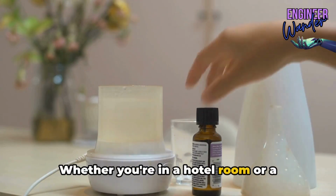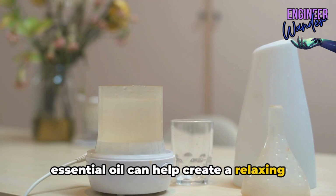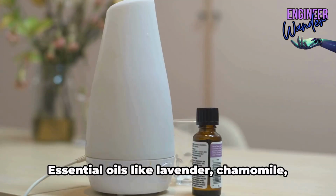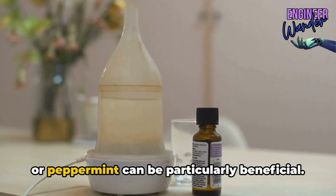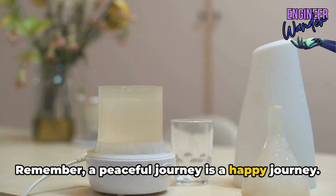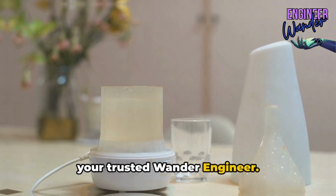Whether you're in a hotel room or a rental car, a few drops of your favorite essential oil can help create a relaxing ambience, reduce stress, and even help you sleep better. Essential oils like lavender, chamomile, or peppermint can be particularly beneficial. Remember, a peaceful journey is a happy journey. Stay tuned for more travel hacks from your trusted Wonder Engineer.